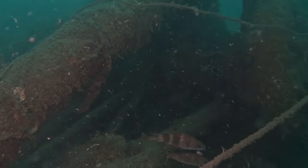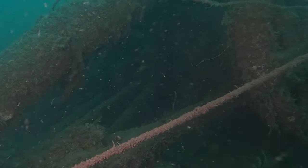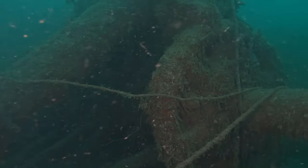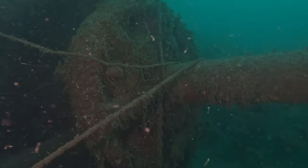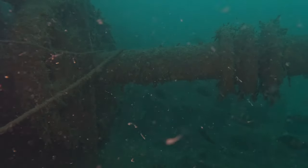There's a prop shaft that'll be running through the bottom of the engine, which is now the top of the engine. You can see why there's so many anchors and so much fishing line all over this wreck. It gets well caught up on the prop shaft there. Someone's anchor chain hanging around that as well. I don't think they're ever going to get that back.